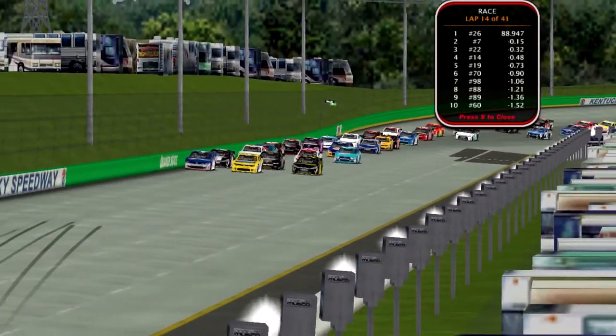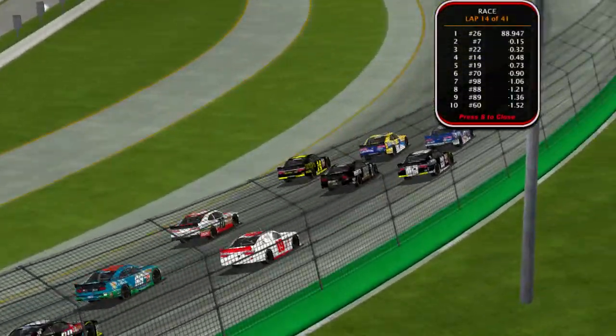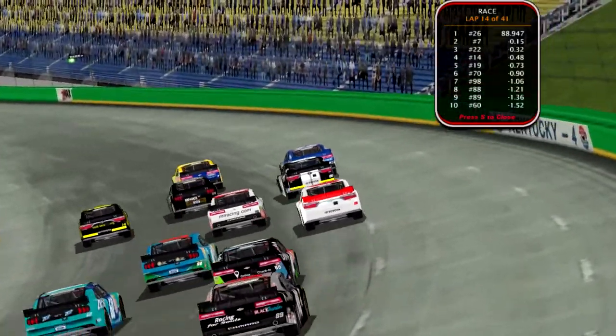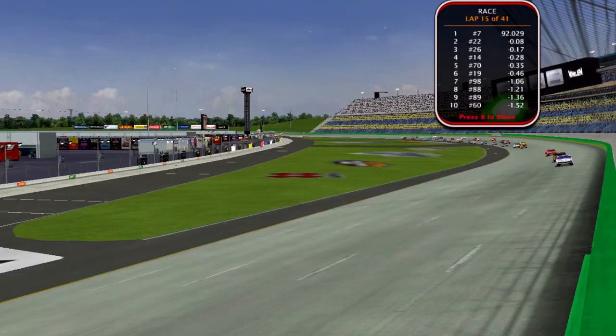And here they come down the back straightaway. They're going to make it 3 wide. Hartnett trying to get win number 2 in the Xfinity Series here. And he looks low. Keith stays in the middle. Rodriguez on the throttle there at turn 4. He's going to get second away from that 26 there. And there's the 28 coming down pit lane.